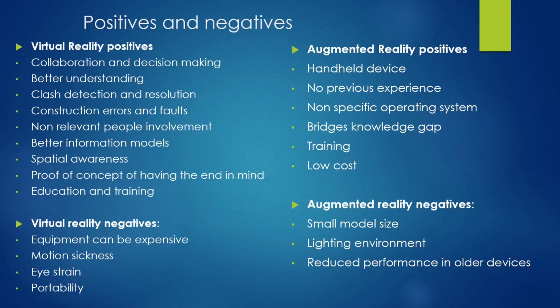Some of the benefits of using virtual reality in our daily workflow can be seen in this slide. Collaboration and decision-making. As we can understand, better decision-making reduces risks and costs. Collaboration reduces wasted time, can increase efficiency in information management, can evolve the team to learn from each other, and improves productivity. All parties in design can have a better understanding of the project regardless of their level of experience. Clashes can be discussed and resolved.